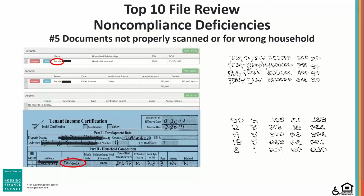On the right, we have an example where somebody uploaded a form and it's not legible. If we're not able to read what's on the form that you've uploaded, then we're not able to audit what you've uploaded, and we're going to consider it to be missing, and we're going to write it up as non-compliance.